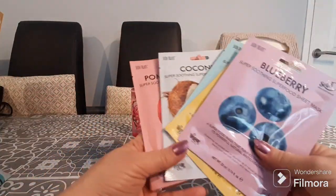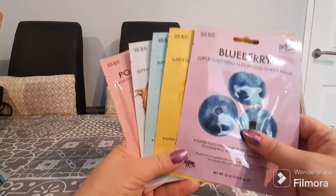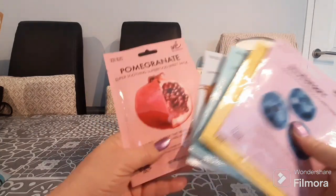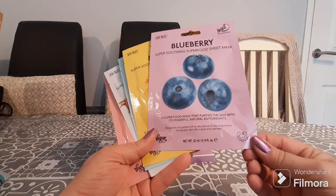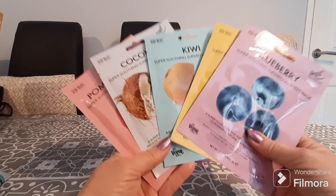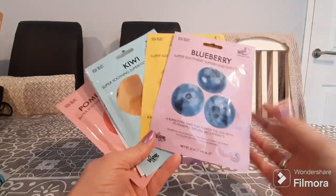But the next thing that I bought were these skin treats. These skin treats were £1 a face mask. And I love these. I've used these before. They're really, really nice. And the scent is to die for. I really like them because they're vegan friendly and they have not been tested on any animals. So that's always a big, massive bonus. So I bought 5 at £1 each. So £5 for the 5. And I don't mind that. I think that they're pretty decent.